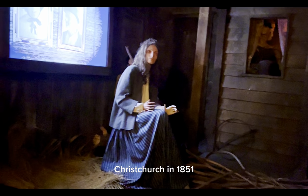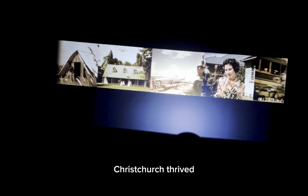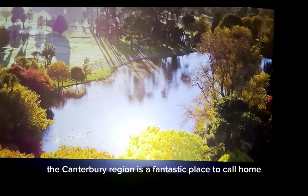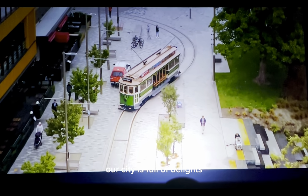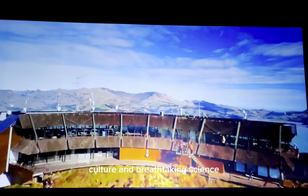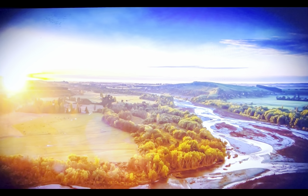Christchurch in 1851. It is changing almost daily, it seems. There is much activity as roads and buildings are constructed all about. Over the next 160 years, Christchurch thrived, becoming New Zealand's second largest city. The Canterbury region is a fantastic place to call home, a place where nature and people come together. Our city is full of delights, from designer labels to artisan creations, culture, and breathtaking sights. Go well, my friends. Haere rā e hoa mā.